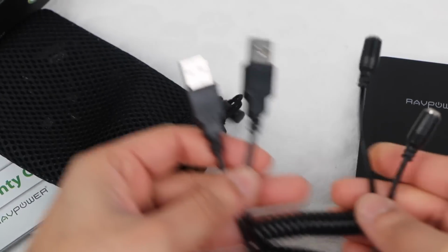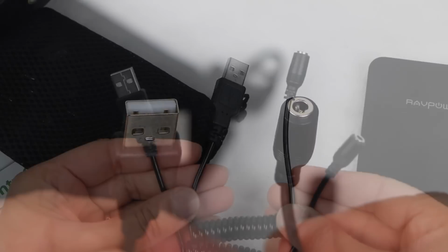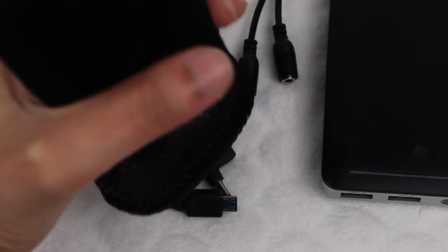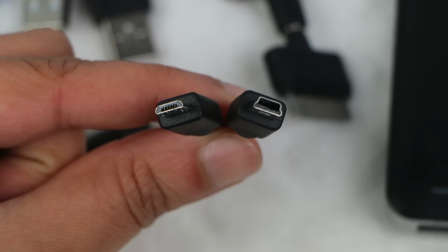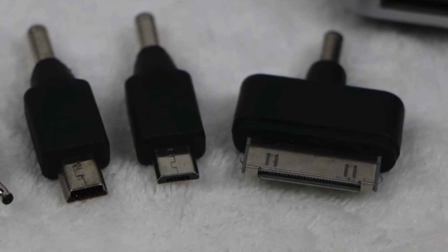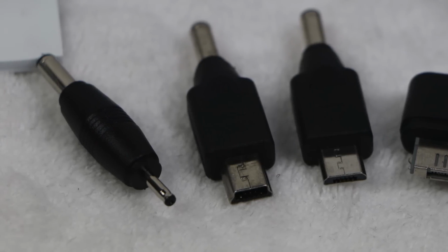Rather than taking the standard route including one micro USB to USB cable plus an Apple specific cable of some sort, RAVPower packs in 2 coiled USB cables that can interface with a variety of included plugs. Notably a classic dock connector, a mini and a micro USB connector, and a small phone connector. Note that there is no lightning connector in the box, so if you have an iPhone 5 or one of the newer devices, you'll have to use your own cables.